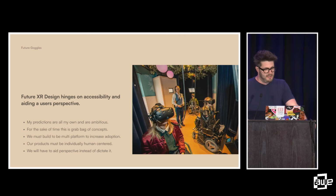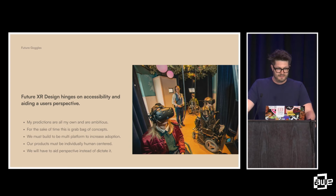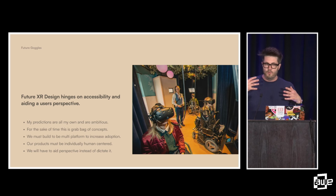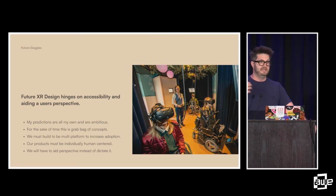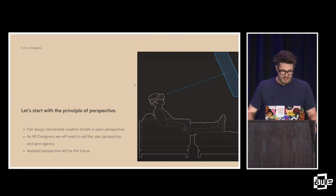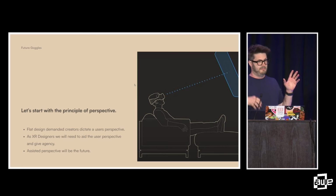Future goggles. So I think if we want to get better and if we want to be successful in the future of XR design, everything is kind of contingent on accessibility and aiding a user's perspective. If we want to get people in headset and we want people to adopt our products, we need to meet them where they are. Right now, hardware is too expensive, it's just too ergonomically painful, and we need to create things that can work not only on headset, but on mobile device and all these things to get people in. And it kind of all starts with perspective.